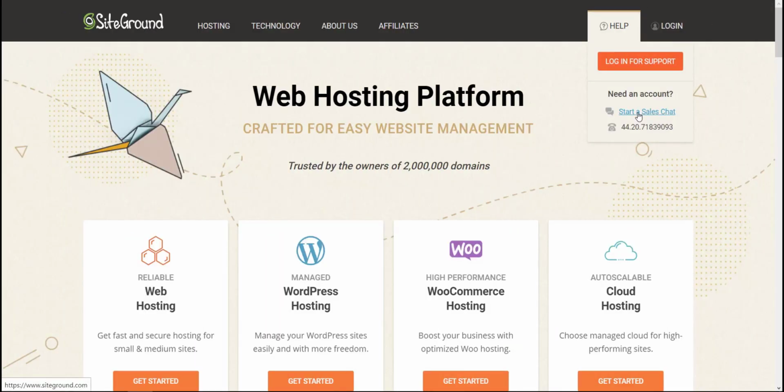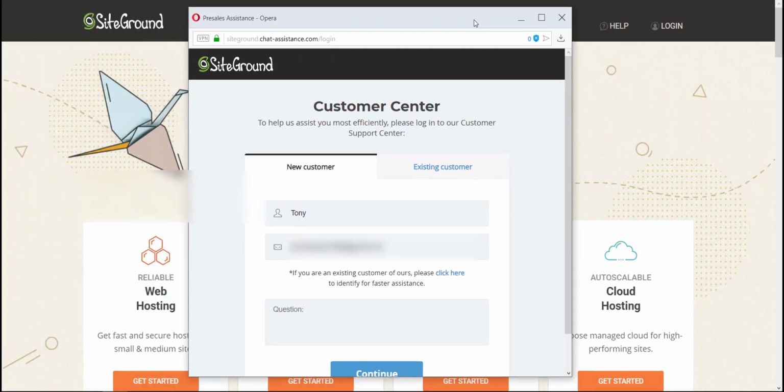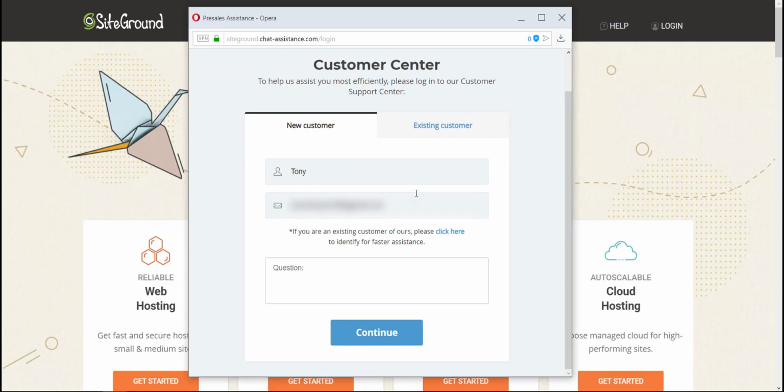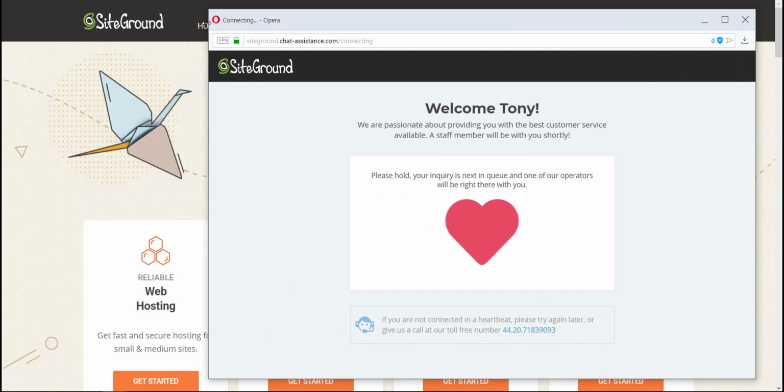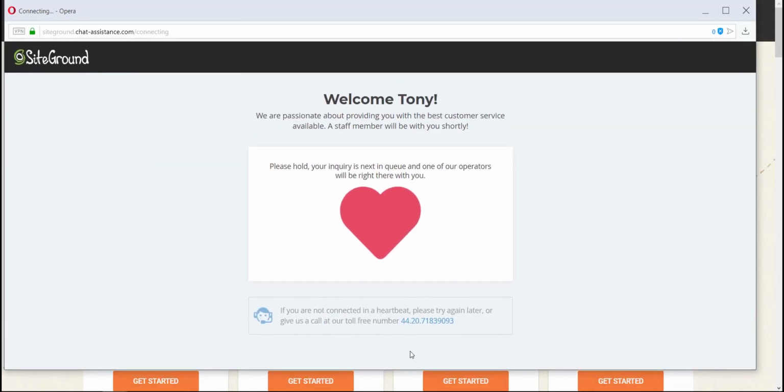Alright guys, let's test Siteground's live support. As you see, I already have my details because I've contacted Siteground multiple times in order to find out whether their support works properly. So let's ask them about SSL certificates. Hello, could you please tell me whether you have free SSL certificates? And press continue.